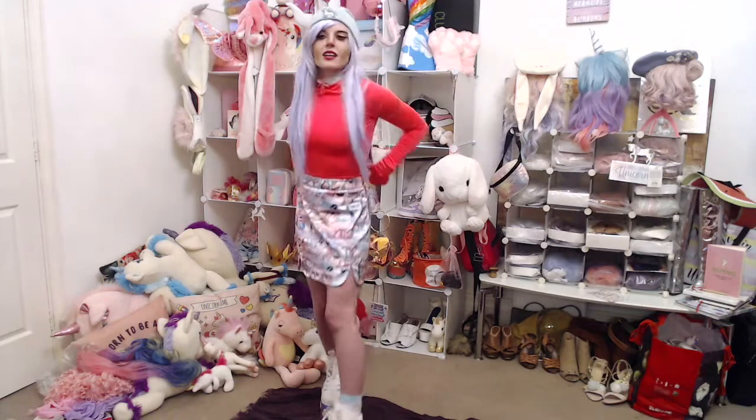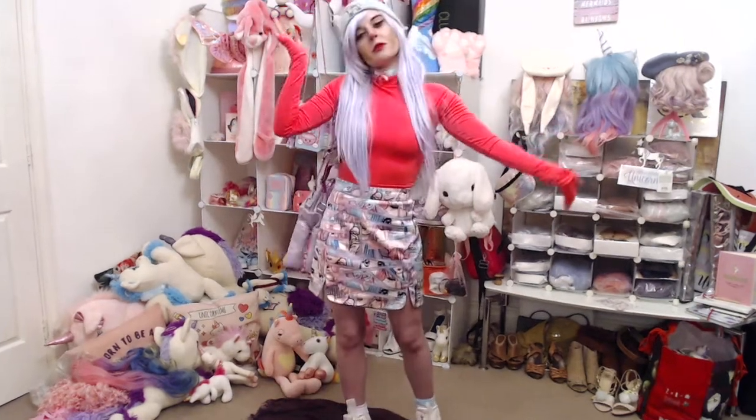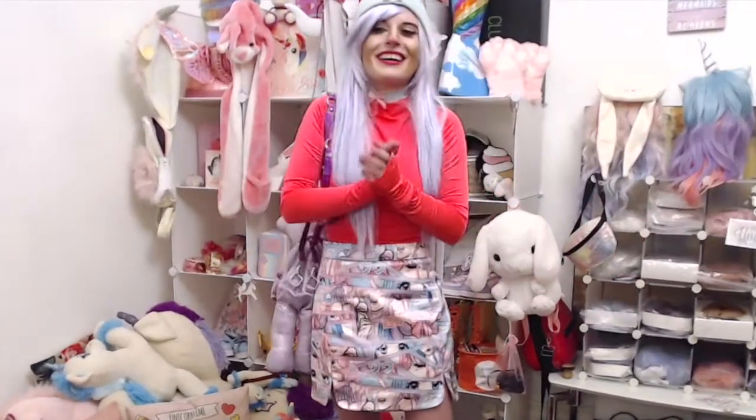So this is definitely the most Harajuku, and yeah, I love it. This is probably my favourite way to wear a romper, if I'm totally honest.